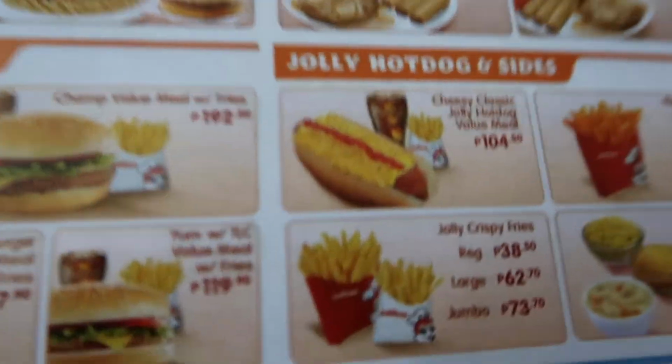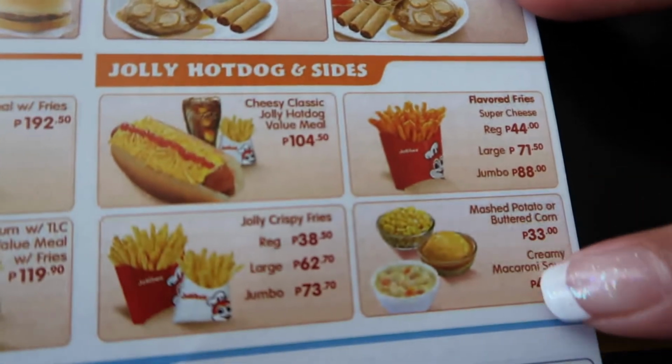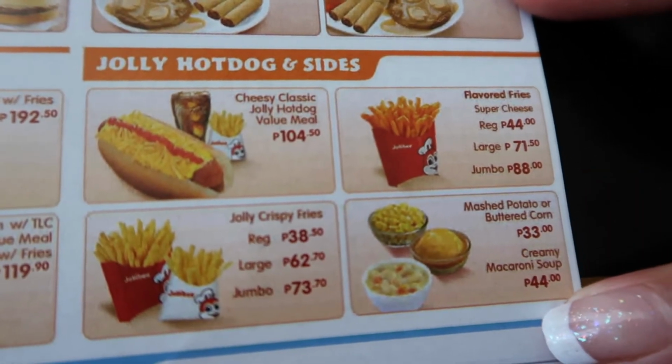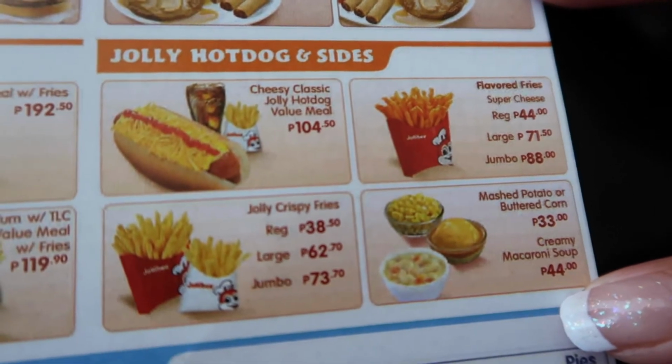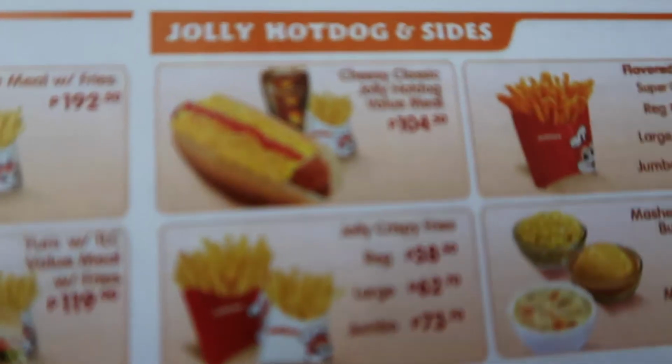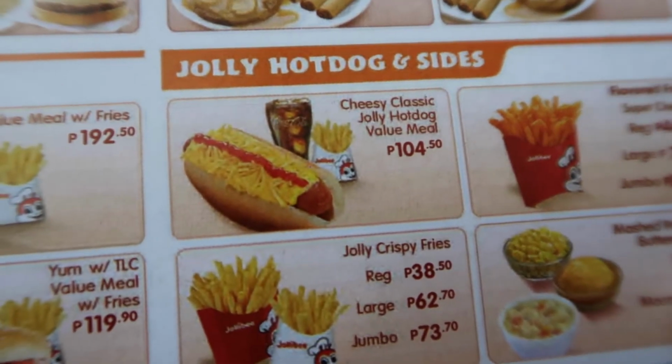Yeah, and then already we have flavored fries. Right, so what are the fries flavored with? I think cheese. It's a super cheese. Okay, and then there's mashed potatoes, corn. Yeah, I gotta try the jolly hot dog while I'm here. Yeah. It looks good, the jolly hot dog.